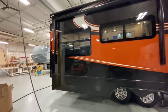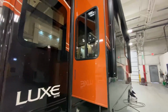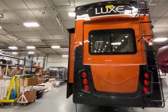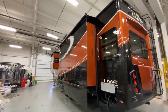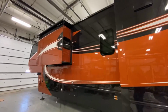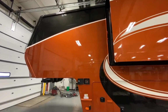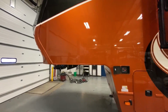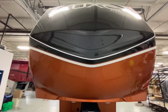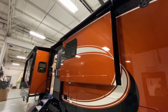They're at the Lux factory at this point, looking at their brand new 39FB Elite, Lux Elite. This thing is beautiful. Full body paint, even the slides are painted. We're talking a full fiberglass cap on the roof, power cord reel, full independent MoRyde suspension, 9,000 pound axles, which is a misnomer because there's no axles on full suspension. Two 40-pound propane tanks, MoRyde pin, Truma water heater, 3 slides. This thing has it all.